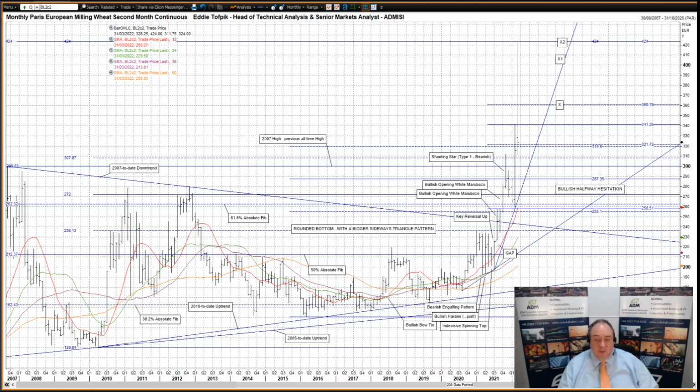Right now, what is needed to maintain a bullish incentive is a move up over the 50% Fibonacci line at 341.25. Failure to do so and also hold on to the nearby uptrend at 329.75 may see prices drop back within the huge sideways triangle, and also test the early 2021 highs between 232.75 and 236 even.